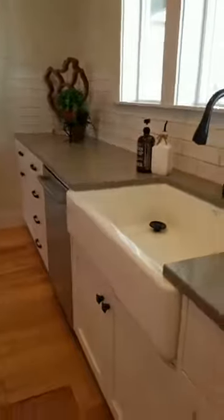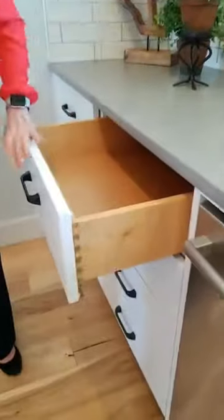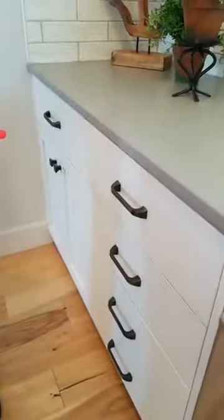So, farm sink, favorite. Nice. Yes, it is nice. And the quartz, I love that too. This is in the drawers. Cabinetry is beautiful here. You have the tongue and groove. Nice soft close. Yeah, especially if you have kids and they like to slam everything.